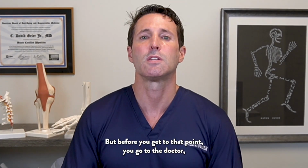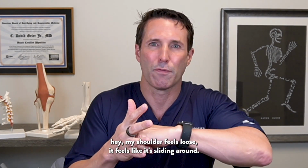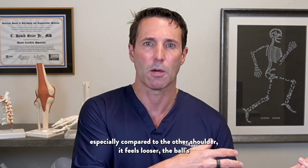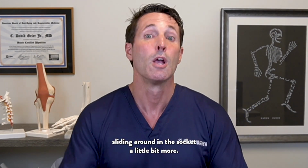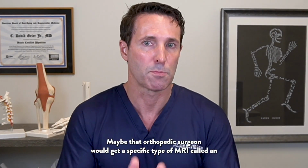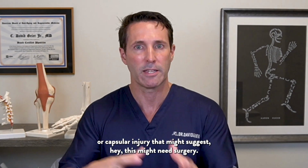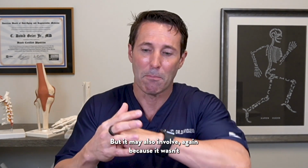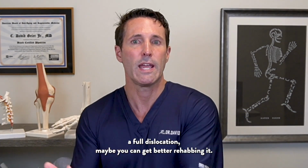But before you get to that point, you go to the doctor, especially if you're saying, hey, my shoulder feels loose, it feels like it's sliding around. A lot of times by exam, they can see, especially compared to the other shoulder, it feels looser, the ball's sliding around in the socket a little bit more. Maybe that orthopedic surgeon would get a specific type of MRI called an MR arthrogram that can help show a labral tear or capsular injury that might suggest, hey, this might need surgery. But it may also involve, again, because it wasn't a full dislocation, maybe you can get better rehabbing it.